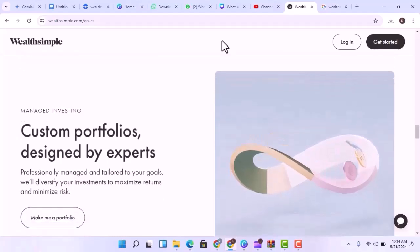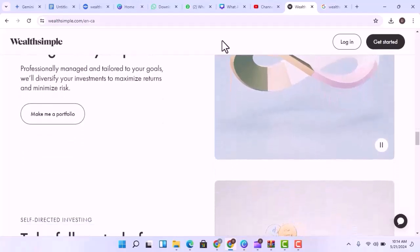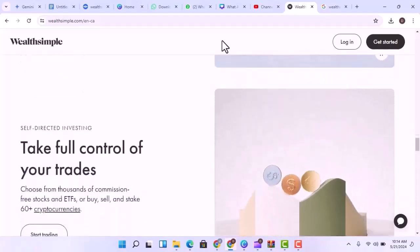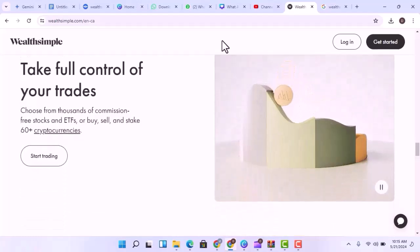If you absolutely need your money right away, Wealthsimple offers an instant withdrawal option. Here's the catch: this service comes with a 2.5% fee on the total withdrawal amount. That means, if you're pulling out $1,000, you'll be charged $25 for the privilege of having your money instantly.